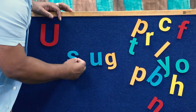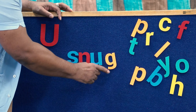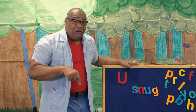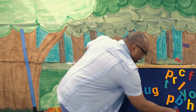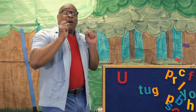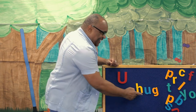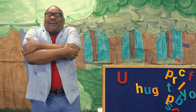And we've got another one. Oh, it's a four letter word. S-N-U-G, snug. I saw a bug on the rug. It was so snug, I gave it a tug. It jumped up, and now I need a hug. So much fun with the short U sound. Big hugs.